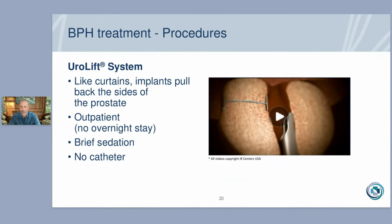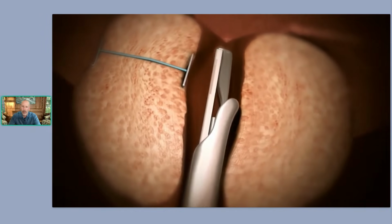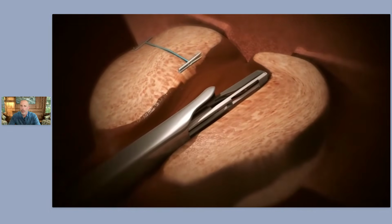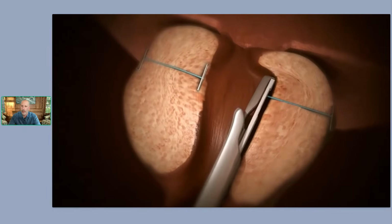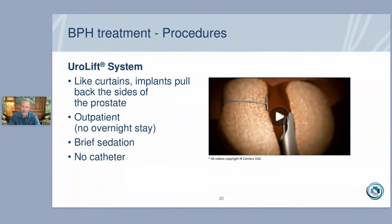And so this procedure can be done, again, as an outpatient with minimal sedation, and is, again, a very safe and effective treatment. One potential drawback of this over some of the other procedures is the durability is not as long as the others. So this procedure, again, outpatient, sedation, and doesn't universally require a catheter. So there's advantages to that.